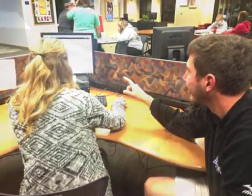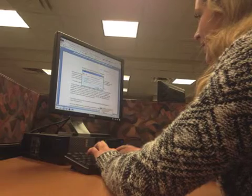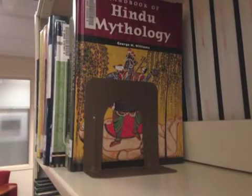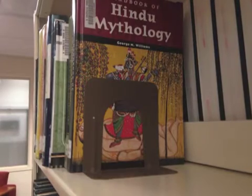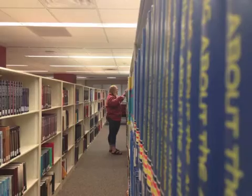Collins Library has 3 different levels, all with different features and amenities for students to use. The first floor is mainly for computers and printing, the second is mainly for books, and the third is for quiet studying. Antonio Adgers thinks that the usefulness of the library depends entirely on where you decide to sit.